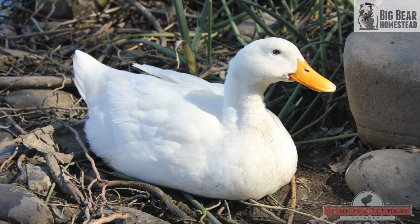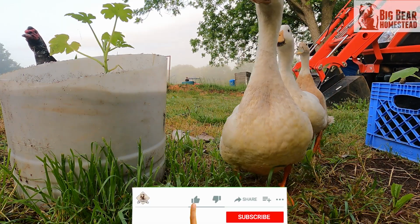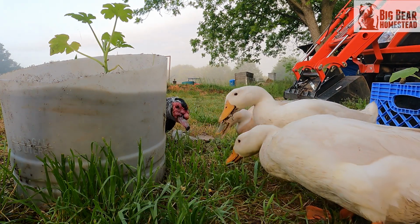The obvious choice is the Pekin or the Jumbo Pekin. Both of these are very good meat producers. They'll get you anywhere from about 7 or 8 pounds all the way up to 13 pounds, depending on whether it's a hen or a drake. Those are a great option. The other great thing about them is that their feed conversion rate is lower than a Cornish cross chicken. So they're a great option if you're looking for a meat bird.